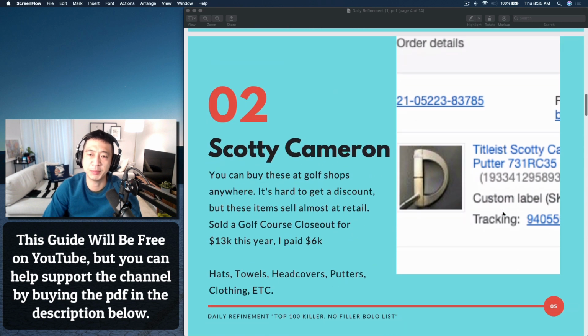Number 2, Scotty Cameron. This has been amazing for me this year. I paid $6,000 for a closeout at a golf course and sold it for $13,000. Most people in the United States will be near a golf course. You know, with the right presentation, you can get them to sell you their closeout. Now, of course, it's not easy. Nothing in this guide is really that easy. Most of it requires some work. There's no get rich quick tip in this presentation. It's pretty much just hard work and looking for these specific items.